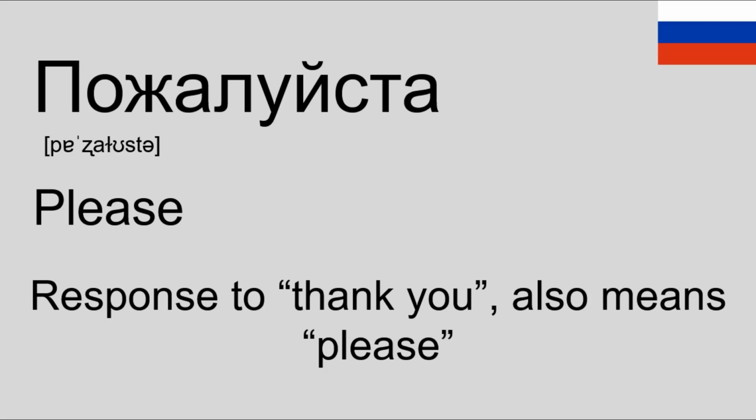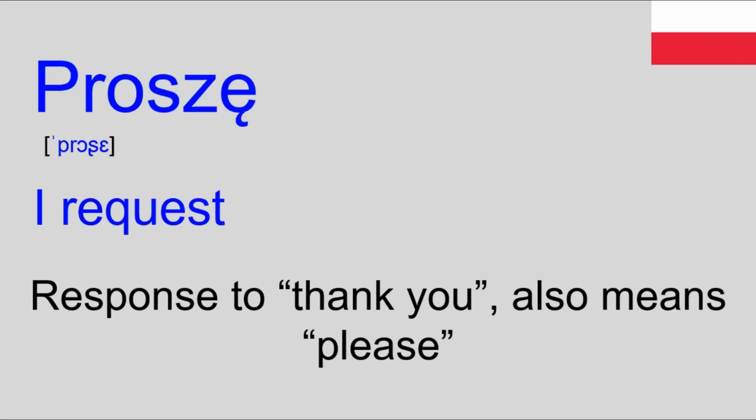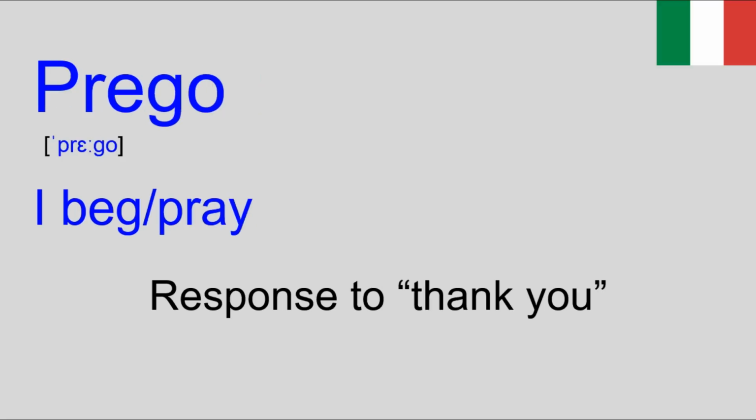Interestingly, Slavic languages in general also use their word for please as the response to thank you, with Russian пожалуйста, Polish proszę, Serbian molim, and Czech prosím. Italian follows a similar logic with prego, which means I pray or I beg, not unlike the literal translation of most of the Slavic words above.